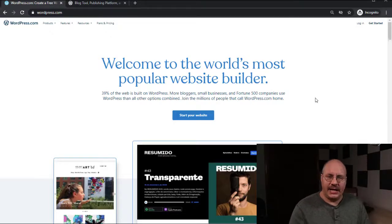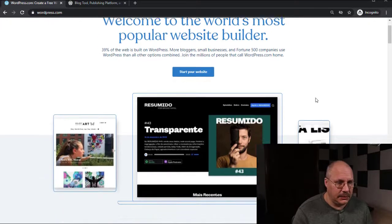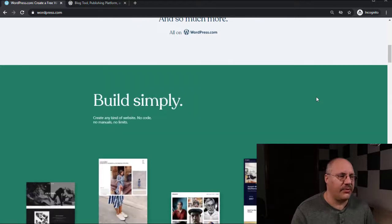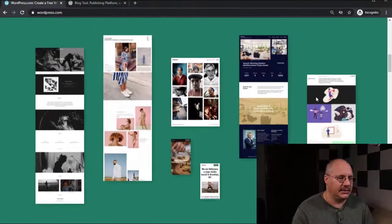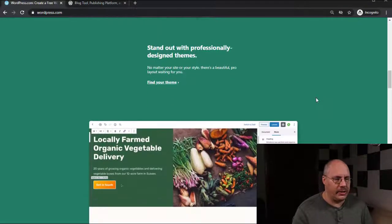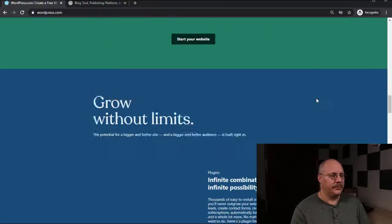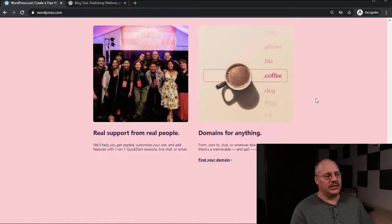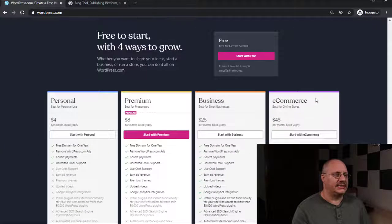WordPress.com is a way that you can host your WordPress site, and it's a very simple way to go in and do it. You can scroll down here, you can see a lot of different things that WordPress has done and some different ways that you can create your site and just look at it. But if you scroll down to the bottom, you're going to see that they have 4 different plans.